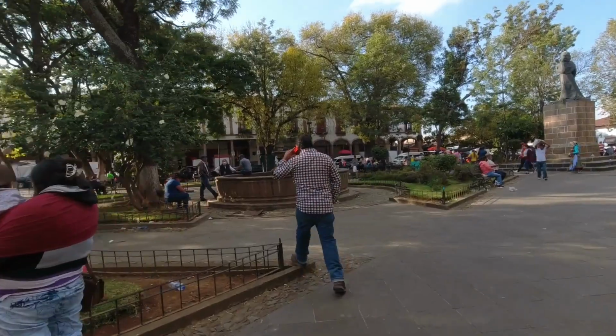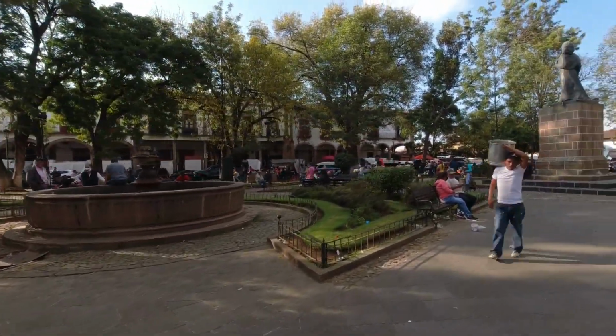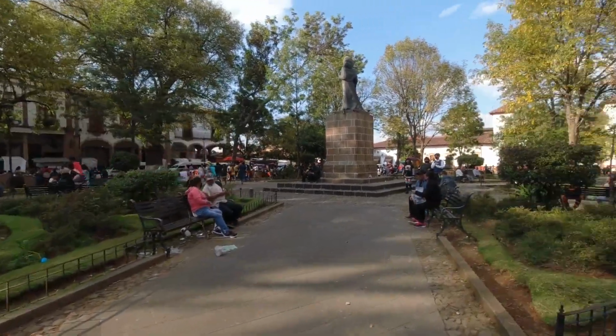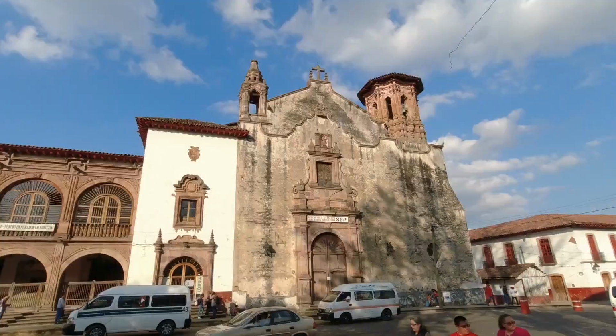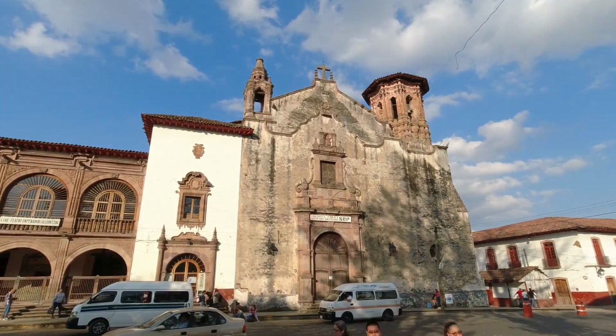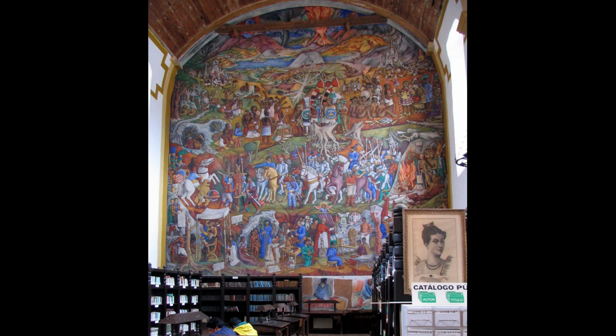Nearby you'll find Plaza Chica, also known as Plaza Gertrudis Bocanegra, named in honour of a local heroine for the role she played in the Mexican War of Independence. On the northeast corner of Plaza Chica you'll find Biblioteca Publica Gertrudis Bocanegra. Now in this library the back wall is completely covered in murals depicting the history of Michoacán, and these murals are the work of Juan O'Gorman.